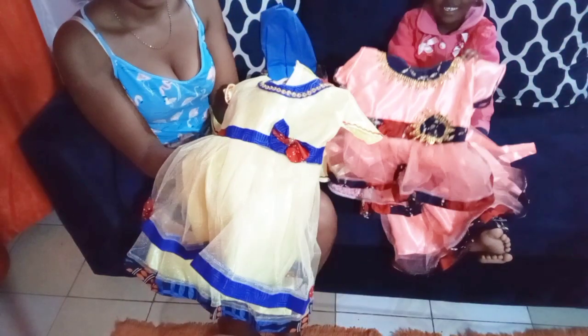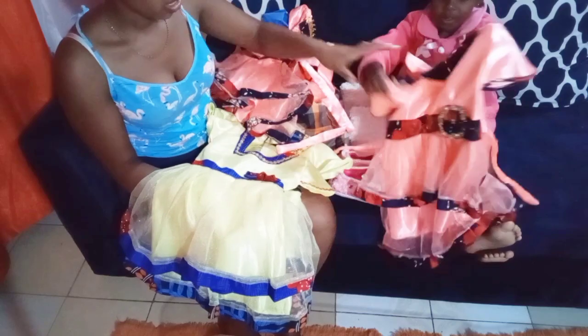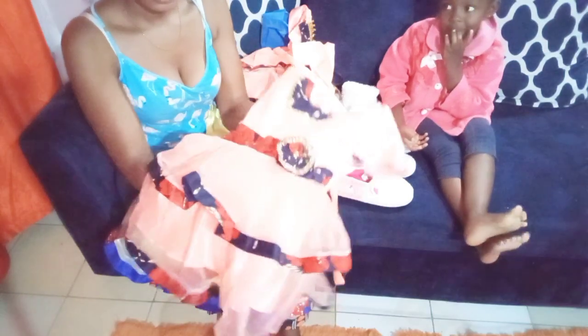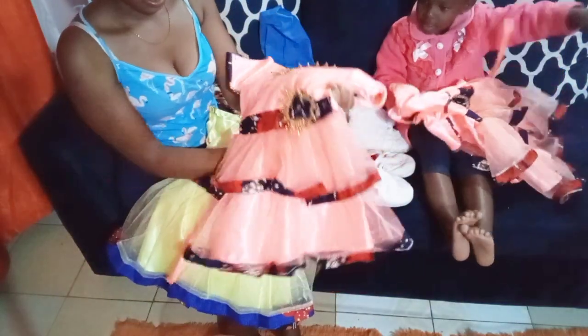This one I got as, yes, can you see, this is for the small girl, and this one is for Freshia. This is mine. Yeah, this one I bought at 260 at GIKOMBA wholesale price. That's a wholesale price.